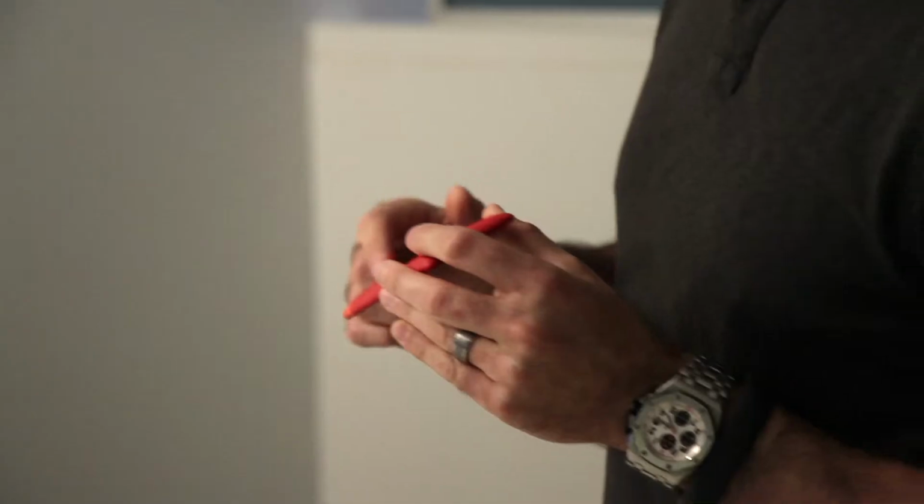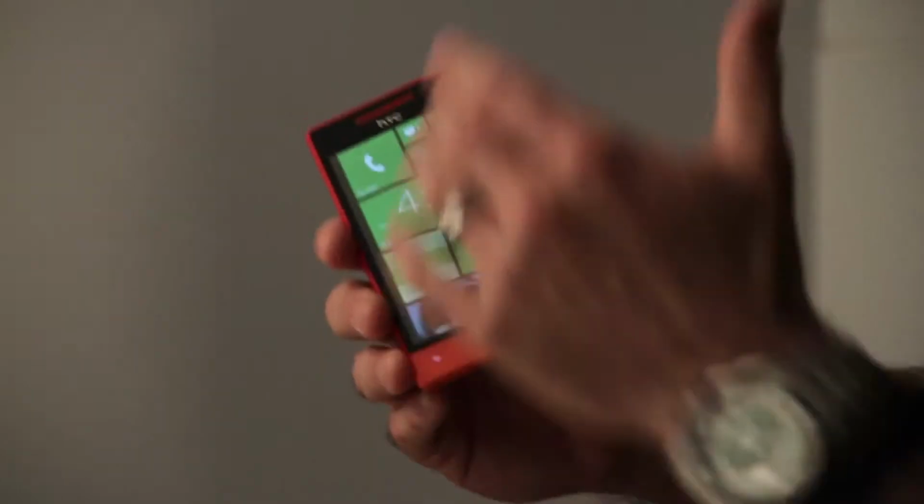Inside of here, you got a 5-megapixel camera and Beats Audio. Beats Audio is really great stuff, and it's something that only HTC phones have. It makes your vocals sound really clear, trebles high, bass is low. If you love music, you gotta try it on a phone with Beats.